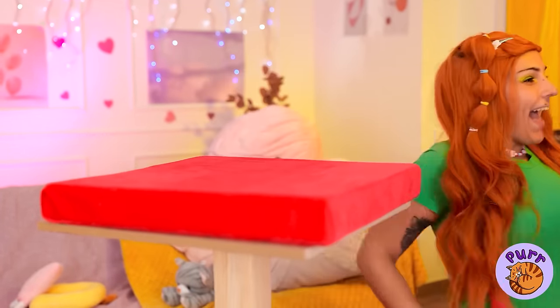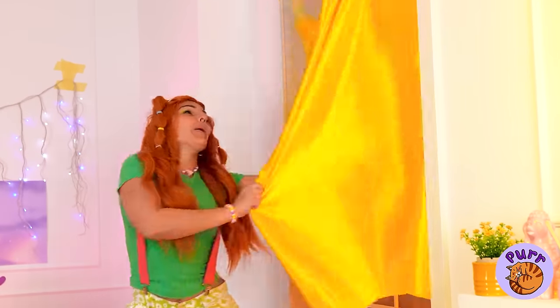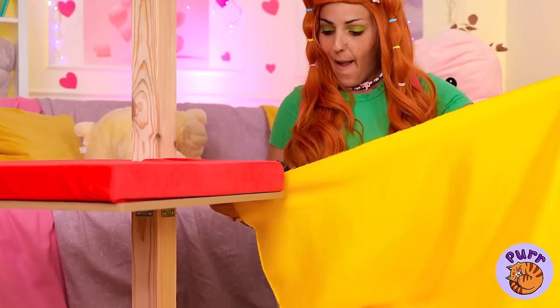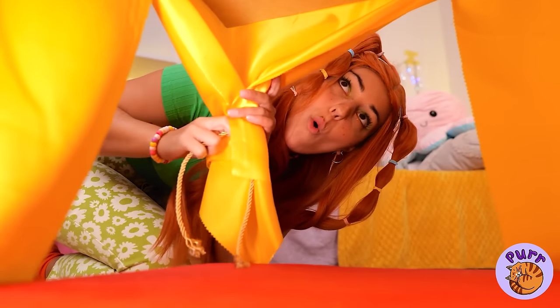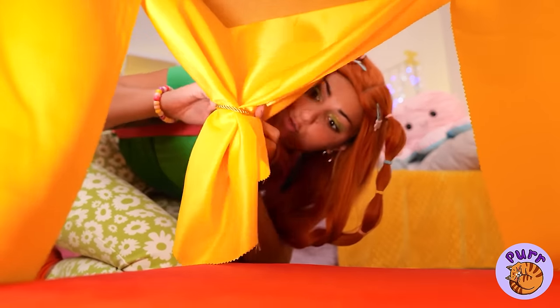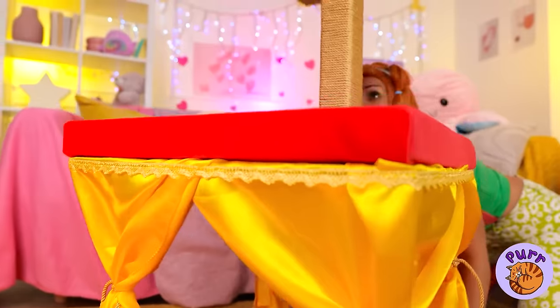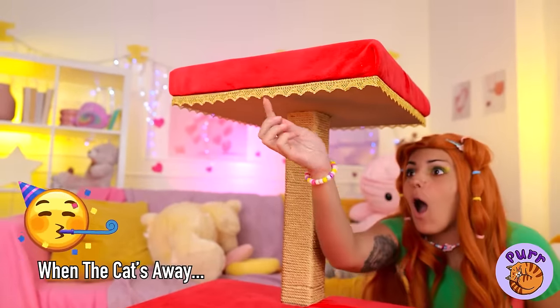What else can we use? Ah, curtains. Now let's make some cuts and tie it around the structure. Wow. Pretty soon, you've got a new canopy bed. Ah, this cat tree looks like a lot of fun.